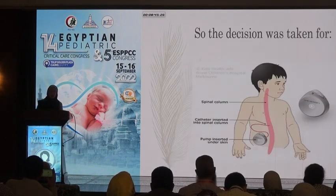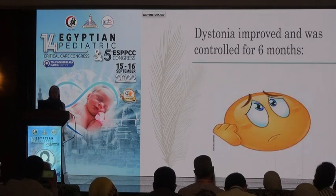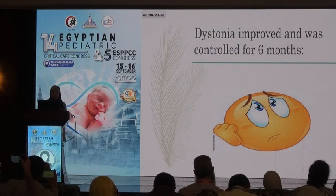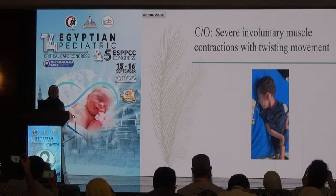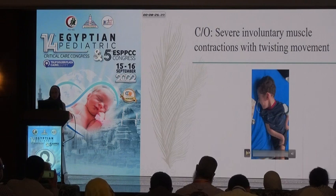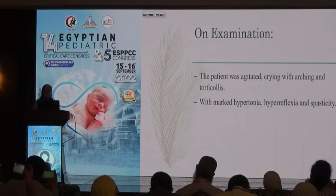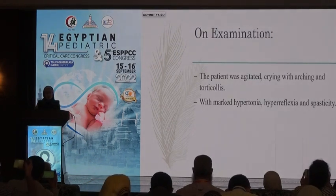So the decision was taken to insert an intrathecal baclofen pump about 2 years ago. The condition started to improve and was controlled for 6 months, but the patient presented to our PICU with another attack of involuntary muscle contraction and twisting movement. On examination, the patient was agitated, crying, with arching and torticollis.